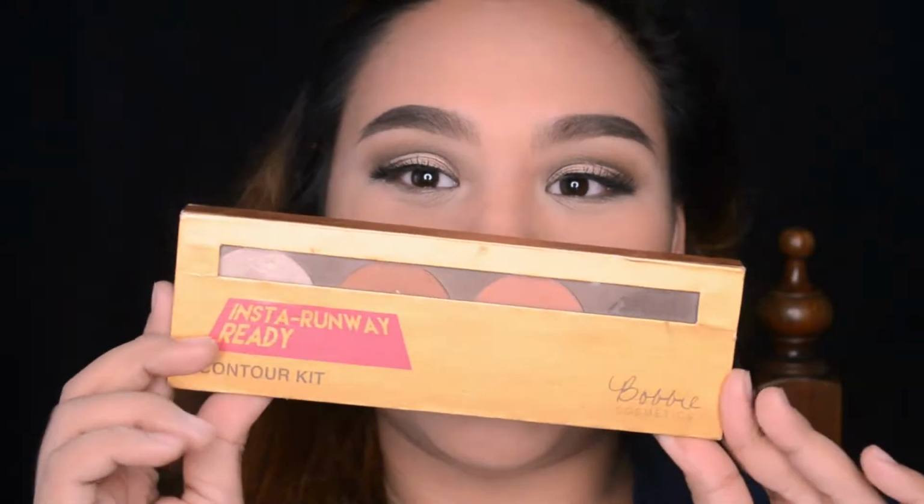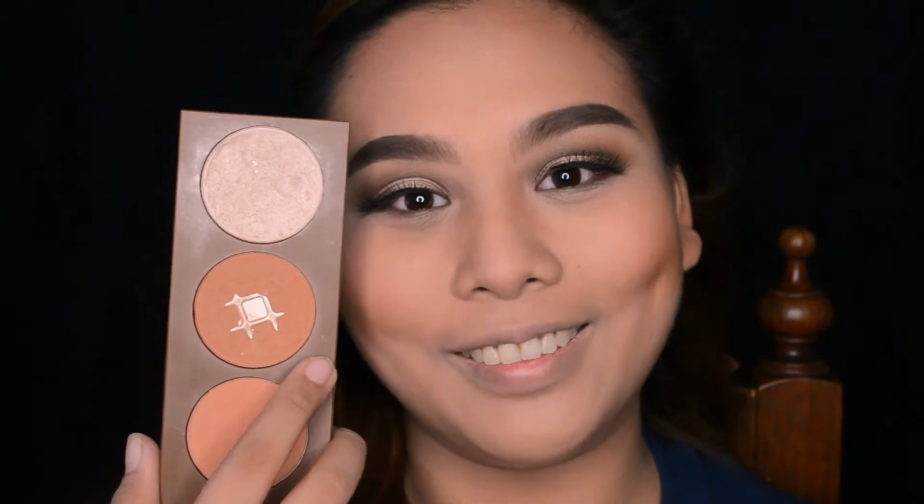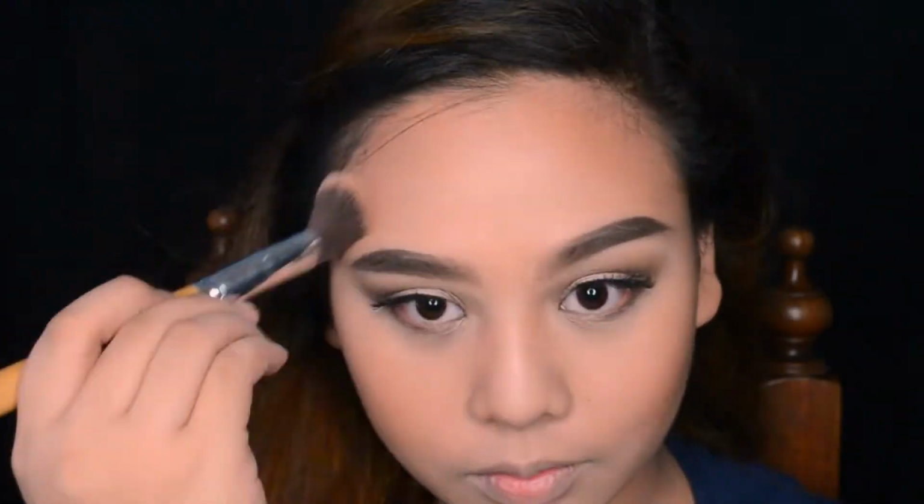So now for contour, I'm using the Bambi Cosmetics Insta Runway Ready Contour Kit. I'm going to be using this shade for bronzer. So for contour, I'll be using this shade right here. I'm using the same contour shades for my nose.